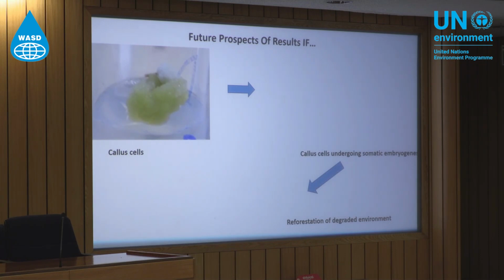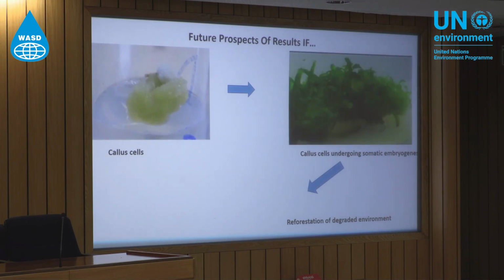Another advantage of the Callus is that it could be used to induce organogenesis, meaning that as it is in Callus form, it can be used, just like in medicine we say we have the stem cells.